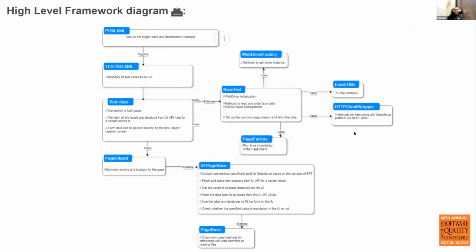This is a quick high-level framework diagram. The numbering 1, 2, 3, 4 is the sequence of execution. We have the POM XML, which triggers testng, which has the repository of test cases to be executed, which triggers these individual test classes. The test classes themselves are abstracted from base test. Specifically, EPT and concepts like autolocators are coming from SF page base.